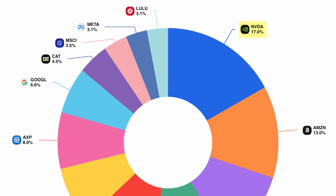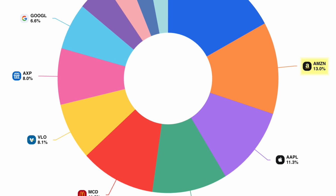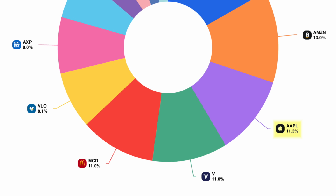Now, NVIDIA continues to grow its weight in my portfolio and is still first at around 17%. Amazon is now second at 13%. If you remember, a few months back I said that NVIDIA and Amazon are my 2 highest conviction holdings, and since that time they've basically become my 2 largest holdings. Part of it is because I've added to those positions, and the other part is that they continue to go up. In general, my highest conviction holdings are my largest holdings, and to me, that's how it should be.